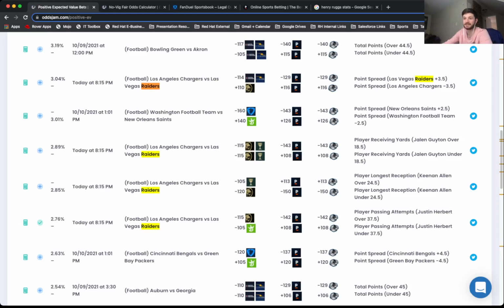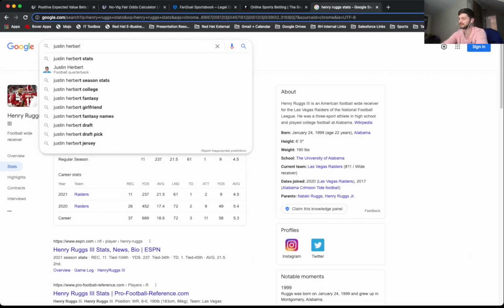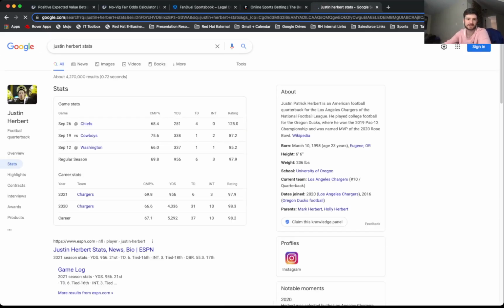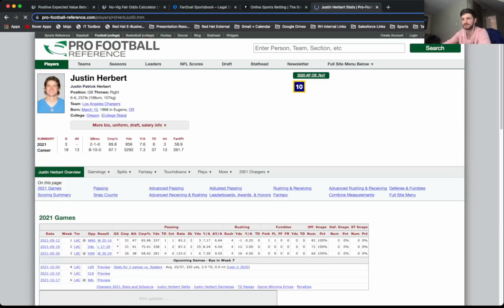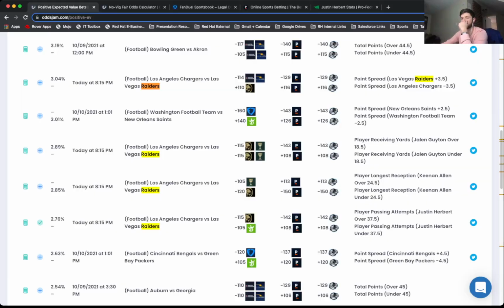Looks like I did bet it, but I bet it when it was a little bit higher positive EV. But if you look at Justin Herbert's stats, they really struggle running the ball, and the Raiders have had a surprisingly good run defense. So if you wanted to look at his attempts, you have to go to Pro Football Reference for this. He's had 47, 41, and 38. So he's actually had that over that every single game so far. I know the positive EV isn't as good, but Pinnacle has it at minus 142.